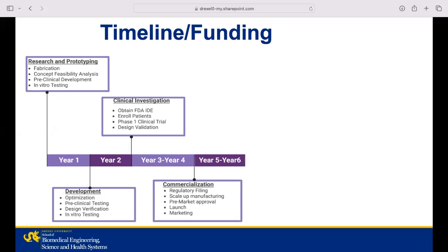Year two will bring several development milestones. We'll be looking to optimize the stent, especially investigating including any additives to the resin and seeing if those hydrolyzable crosslinks or polymer coatings I mentioned earlier need to be added. We would be heavily focusing on the design verification tests. And we would continue with preclinical testing, especially animal trials and in vitro testing. So years 3 and 4 will hopefully bring big leaps here to the development of the device, as this period will bring the start of clinical investigations. First, we'll need to obtain the FDA investigational device exemption, which basically just grants us the ability to perform clinical trials.